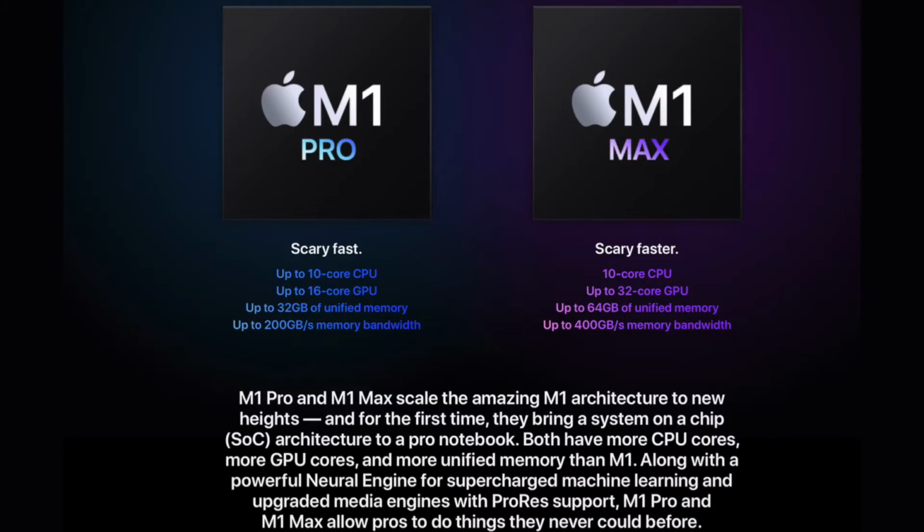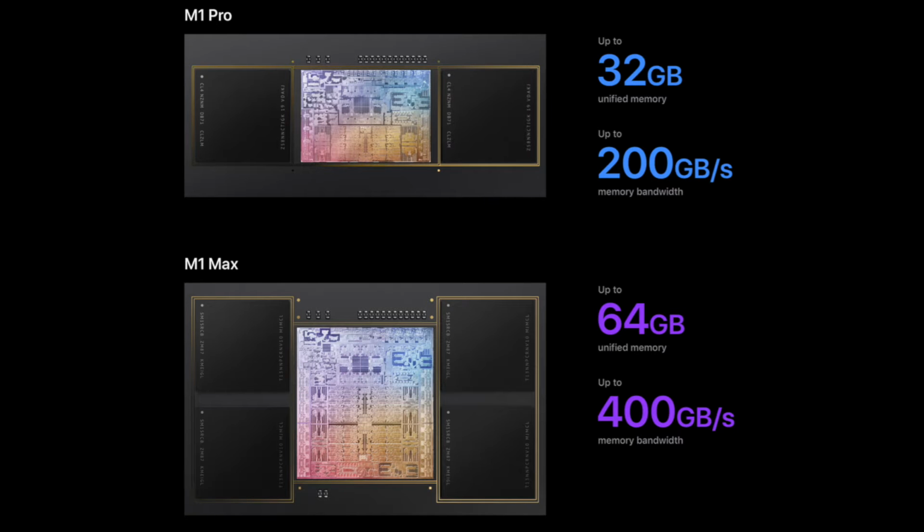These seem to be larger, more capable versions of the M1, based basically on the same architecture. It appears that there are more cores on both the compute and graphics side of things and a larger pool of unified memory. Not to mention some insane memory bandwidth speeds. The cores, memory bandwidth speeds, and the claimed thermal performance of these new chips put them into a class of their own.